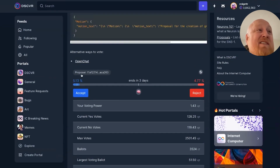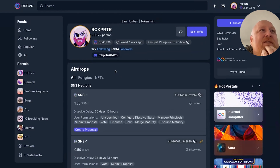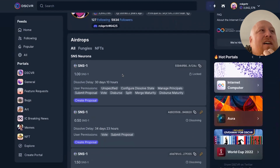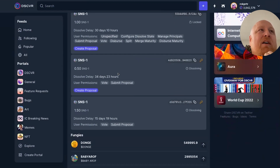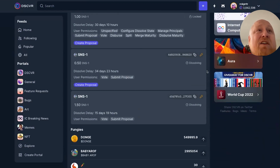And you can vote right on the site. We're getting more data about who the proposers are. Inside of your airdrops, you can actually view your neurons. So this is a neuron that's actually bound to Discover itself. You have the ability to actually manage the neuron from Discover, which is coming very soon. And these are hotkey neurons.